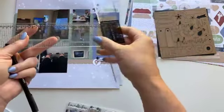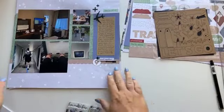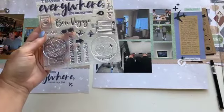So I know that many of you know that I love to use my T-square ruler to make my own journaling boxes. So that was really fun there. And then I've journaled the story on there. I love, love, love these photos so much. So the stamp set you can still get on your own.